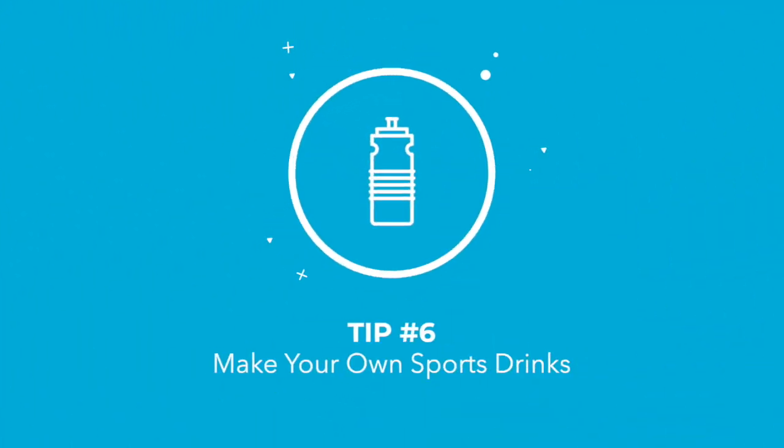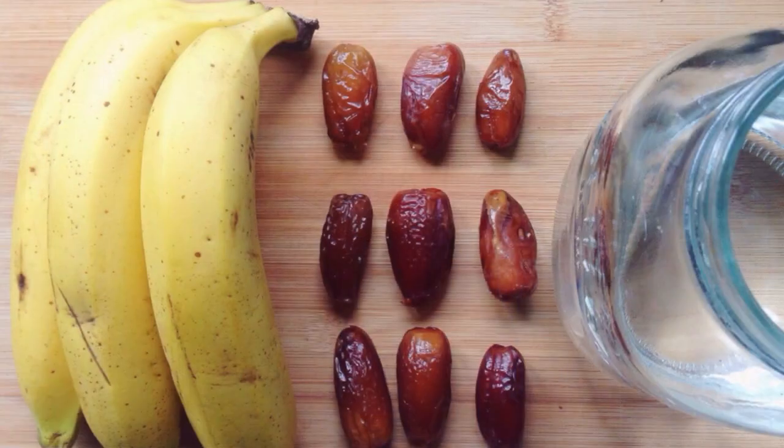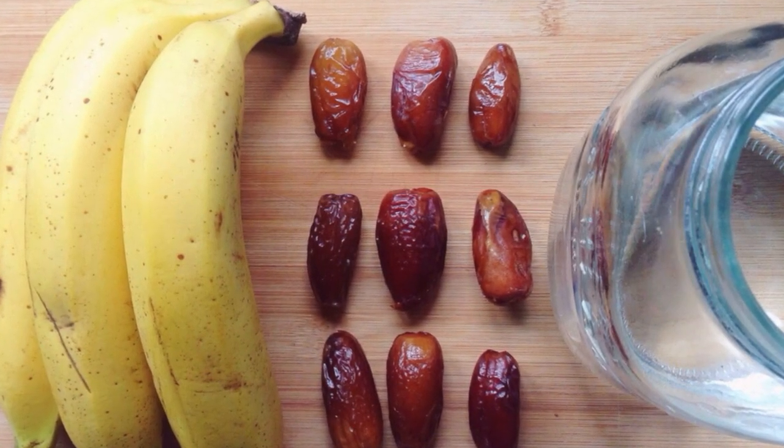Tip number 6 is make your own sports drinks. Do not rely on the commercial Gatorades, Powerades, all the different supposed aids. They really don't assist us nearly as much as we could assist ourselves. So make your own sports drinks. It's easy to do. You can take a little dates and water, make Datorade, blend up some bananas and water, make a simple smoothie to carry along with you.